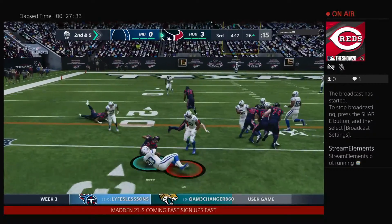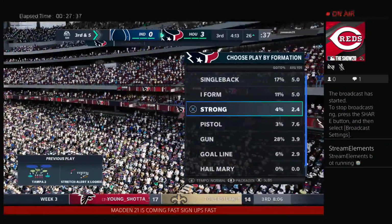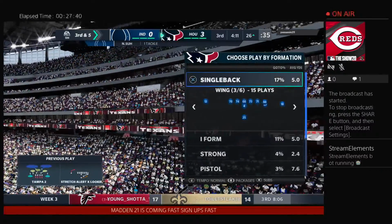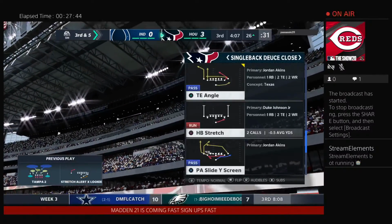On 2nd down now. It's Johnson looking to find a lane, but he can't. Reined in at the line of scrimmage. They'll say no gain on the play there. Now it'll be 3rd down. 3rd down and 5.